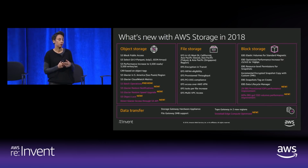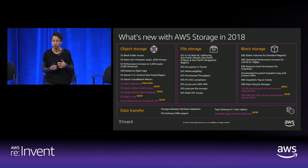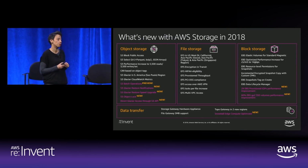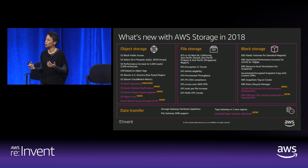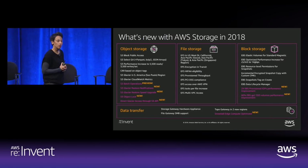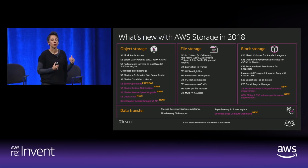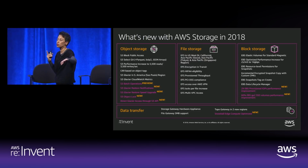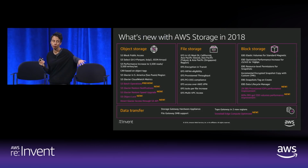In object storage, we've done a lot over the last year, but I want to call out a few things. S3 Block Public Access was launched a couple weeks ago, and I strongly encourage just about everybody who uses S3 to use it. What Block Public Access does is it allows you to set a policy at the account level that blocks any public access to any object or bucket already in the account, and it blocks it for the future objects and buckets created in your account.